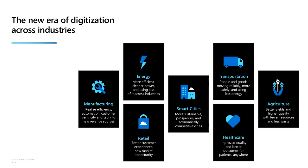All right, so let's dig into the different industries. A lot of people, when they're thinking of IoT, they're thinking of consumer devices, but really want to touch point that there's all of these industries right now that are actively doing this digital transformation. So we have manufacturing. They're really focused on how do I increase my efficiency or be more efficient with the machines on the factory floor. They're also looking into new revenue sources. The energy sector is looking to be more efficient, especially with green energy and people wanting to be more sustainable. They want cleaner power and using less of it across the industries.